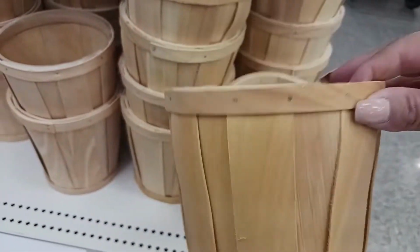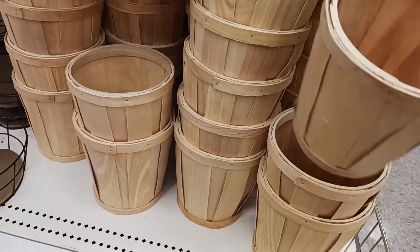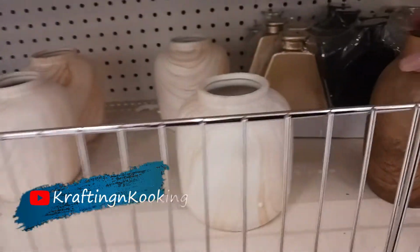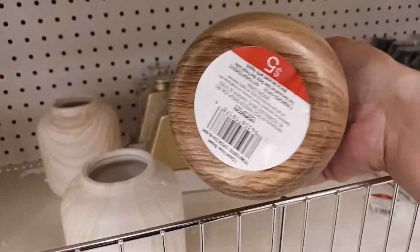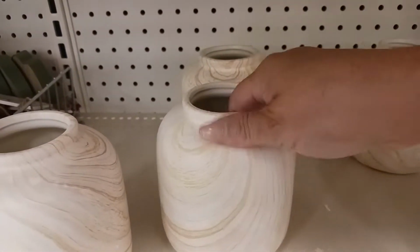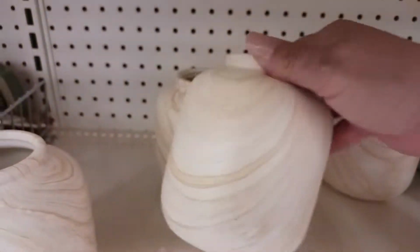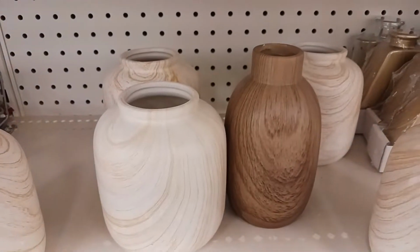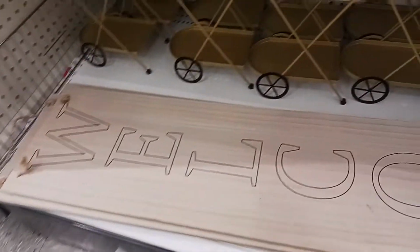Now, I love this little bushel. Now, I am falling a little behind on my main channel, but I am lining up a bunch of fall decor type DIYs, so stay tuned for that. That should be coming up this week. Now, even though these were ceramic jars, they had like a wood texture look to them, and I thought they were beautiful. So I'm definitely going to be using a lot of wood this year in my decor.